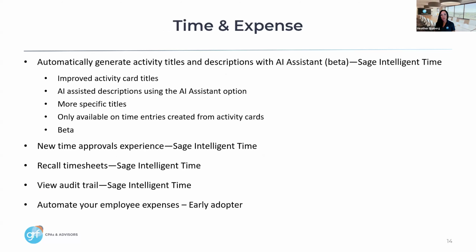Okay, I want to take a few minutes to talk about the enhancements that were deployed to the time and expense functionality in Sage Intacct per the R3 release. So for those of you that have employees creating and submitting timesheets and expense reports, I think you're going to be excited about the enhancements that Sage has made to the time and expense functionality.